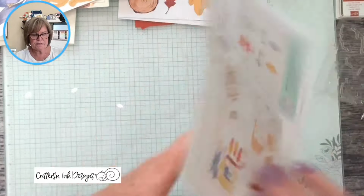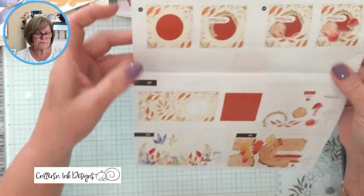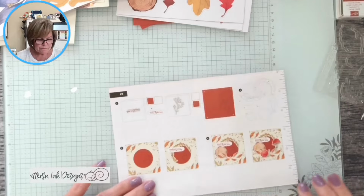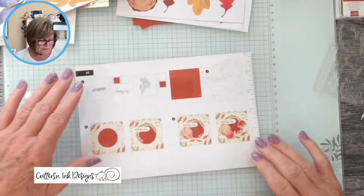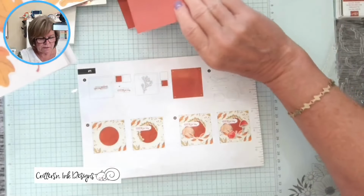So let's look at our kit. The cards are beautiful. All right, so card number 1. Let's see, what do we need? We need one of these.